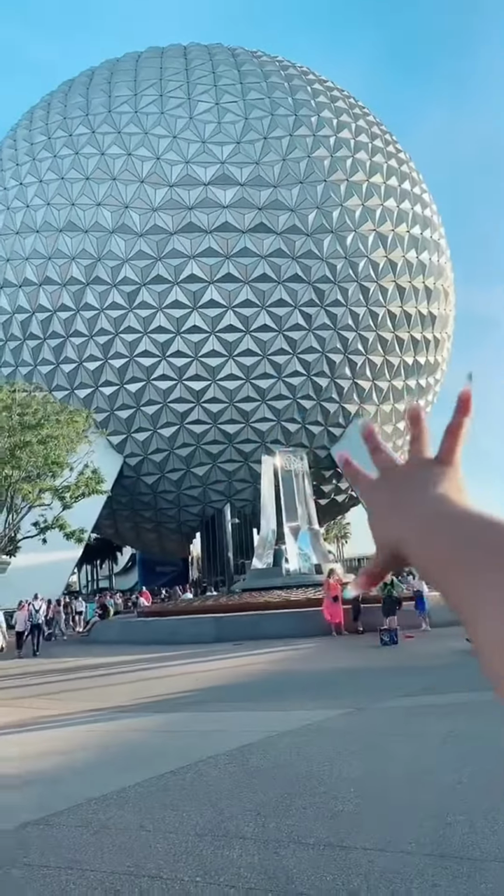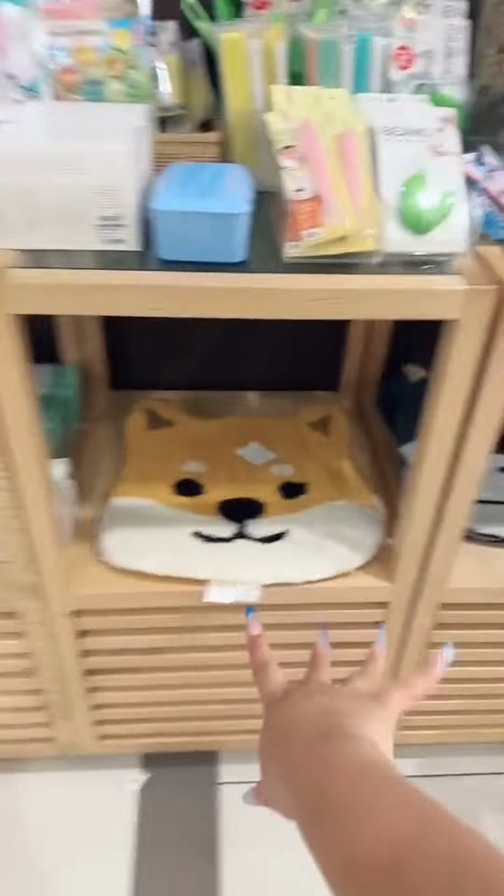I'm at the Epcot Center. I'm so excited. This empanada looks so good. It's so pretty. I want to find Japan. Found it. Let's go inside. I need this. Oh my gosh, it's Hazel. Yep, it's a Hazel rug. I have to get this.